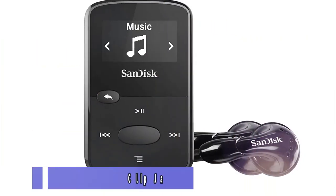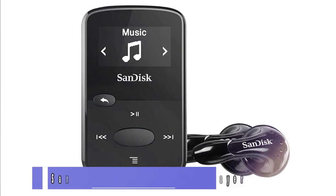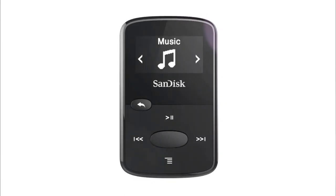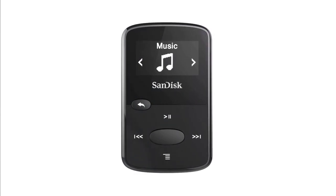At number 1, SanDisk MP3 Player. With the SanDisk MP3 Player, you can listen to any song while on the move without reducing the sound quality. This MP3 player is one of the best because it presents songs in its best audio forms. More to it is that it has a very large storage capacity to keep as many collections of songs.